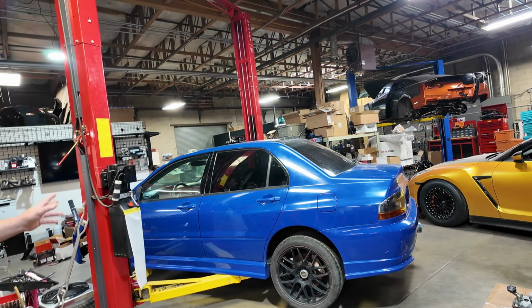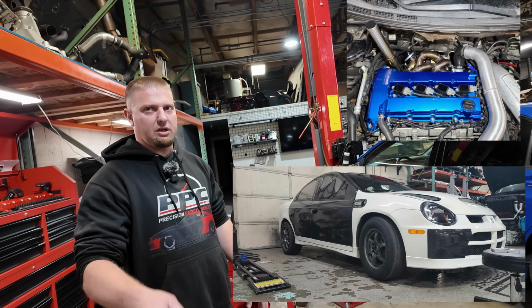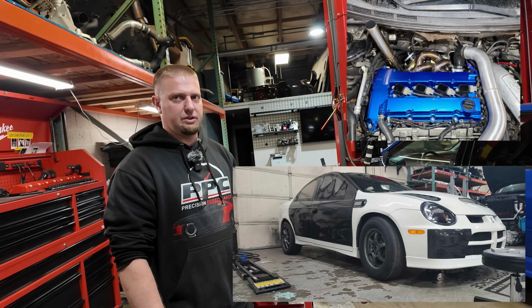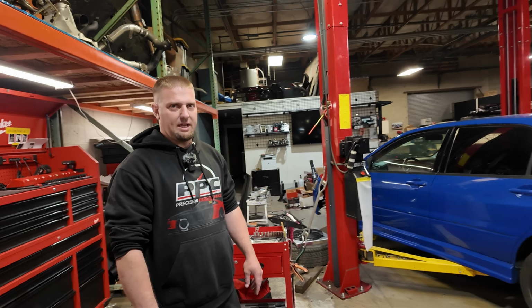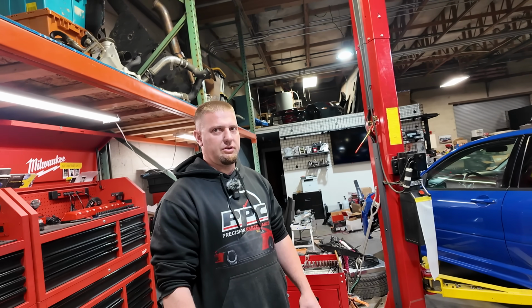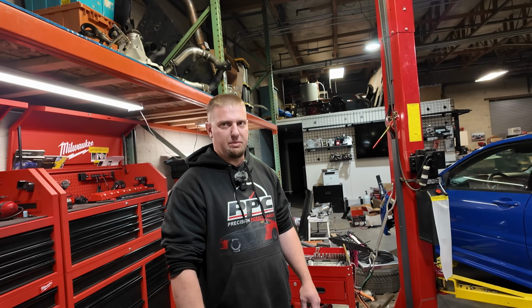We started out with the Evos and SRT4 stuff, and then 5-6 years ago kind of got into the GTRs, and now really 95% of what we do is GTR stuff. That's sweet. Couple Lambos, R8s. Do you enjoy working on the GTRs? Yeah, they're really nice to work on. They're put together really well. Once you get them figured out, they're not a bad car to deal with.